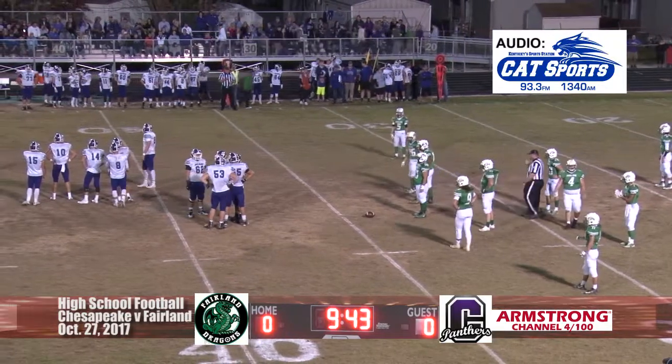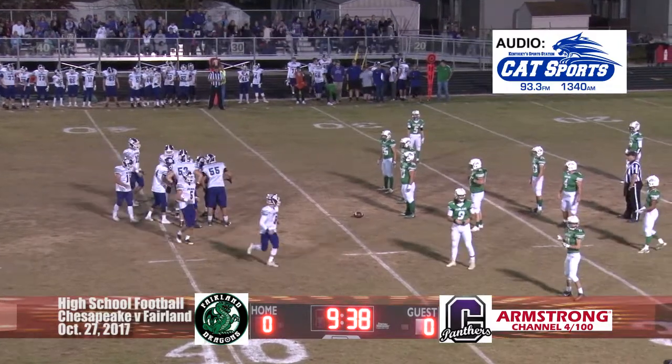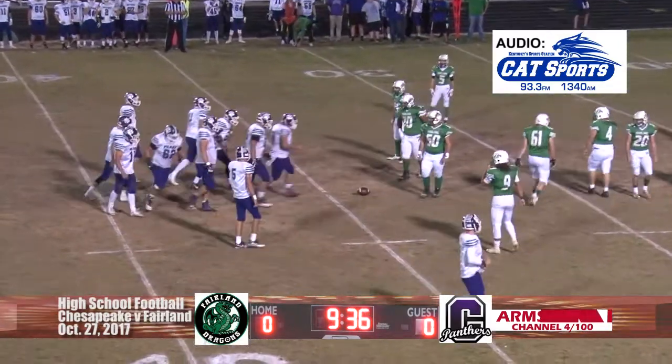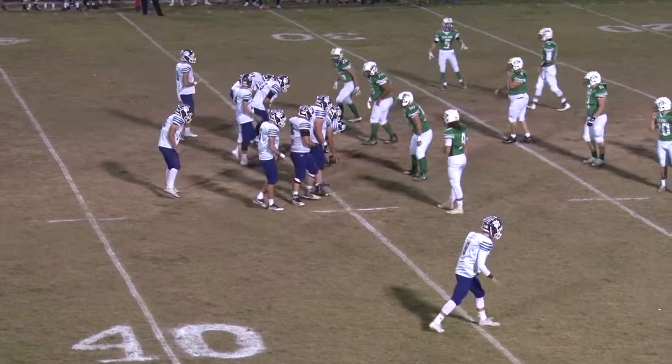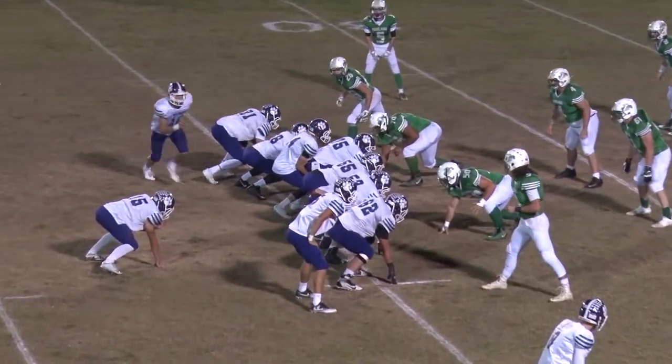That left side of the Fairland defense pretty quick with Wilcoxon and Cunningham. And who's the other one over there? McFarland on the left, on the right. Shoot, the Dragons' left side, the Panthers' right side. The Dragons just switched their defense. They were in a 5-man front, now in a 4-man front.